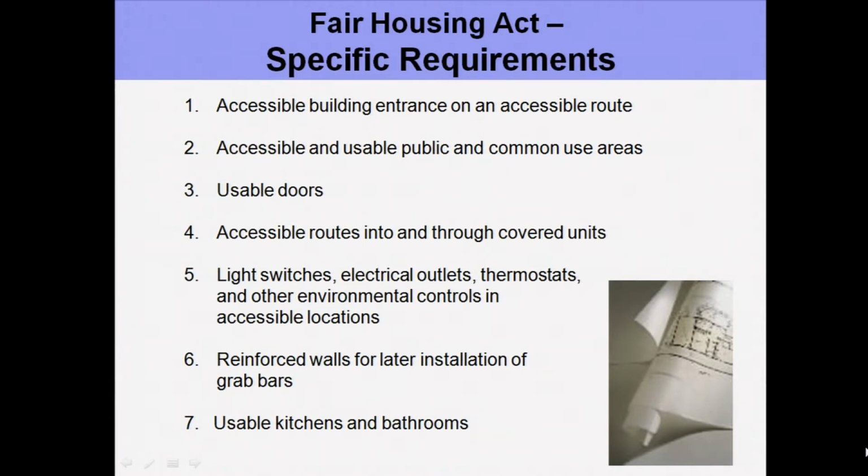Third requirement is that there's got to be usable doors. That is, that doors have to meet certain specifications depending on where they're located. They're different specifications, but I'll clue you in. This part of the requirement is pretty darn easy.